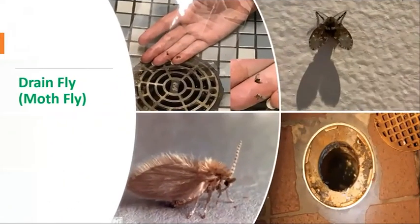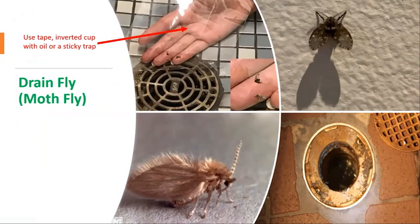Now let's take a look at this. So now you see the bathroom drain. A good way to find the source of some of these flies is to use tape, or an inverted solo cup with oil, or a sticky trap, or any kind of sticky substance at all, to test out these drains. Usually you don't have to leave these things too long, just a few hours, or overnight if you want to come back and check to see if this is where the small flies are coming from.